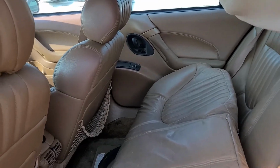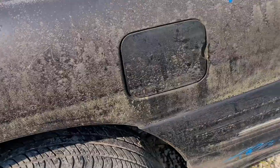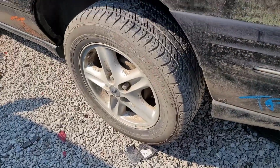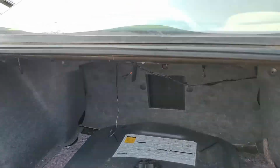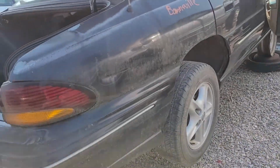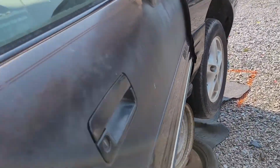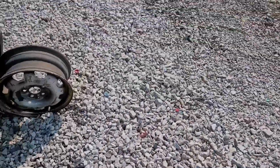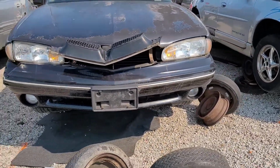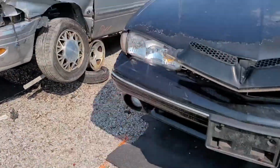So, I mean, there are a lot of salvageable parts on this car if somebody happened to have a Bonneville and needed parts for it. Including a pretty dang decent set of wheels. They clean up nice, and the tires have plenty of meat on them. Comes with a hitch. Huge trunk. Yeah, full set of 4 tires. That's awesome. Bonneville SC. I've always liked these old Bonnevilles. I like the styling of it, the old-fashioned shit.